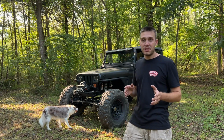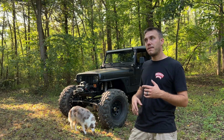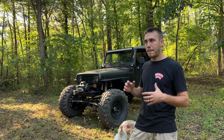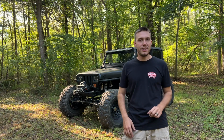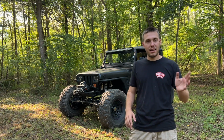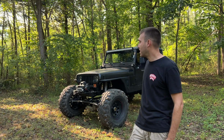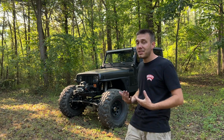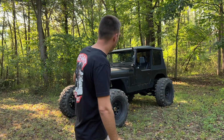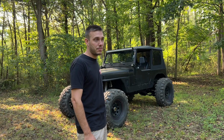Once the project Jeep is done and ready for the trail, this one will be more tuned to being a streetable, fun family crawler, a weekend ice cream Jeep, where we can just have fun because the body is not chopped up. I didn't cut the floor up like I did mine. It has a back seat. So this will be our fun family crawler. And then one day Chase will be able to grow into it and learn how to drive manual and learn how to off-road in this Jeep while I have my built rock crawler.